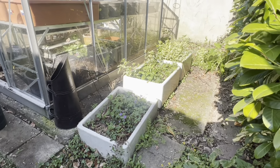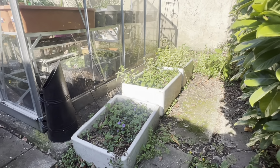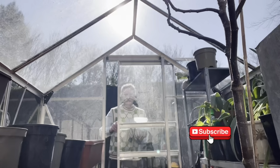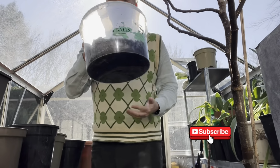I was clearing some weeds last autumn and found these Belfast sinks. I'm going to be putting them to good use, so come back and see that in a future episode. But for now, it's been lovely to show you my garden. Let's move on to Easter.